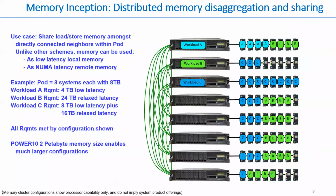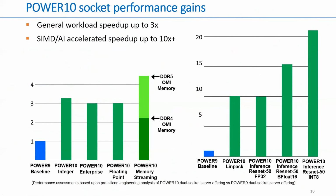Move on. Okay. So let me talk about overall performance. We have measured and estimated, and measured with the most recent silicon, a general workload speedup of approximately 3x compared to the POWER9 baseline. So if the POWER9 baseline is a 24 core SMT4 POWER9 module, that would be a 96 hardware thread POWER9 system, that is a 1.